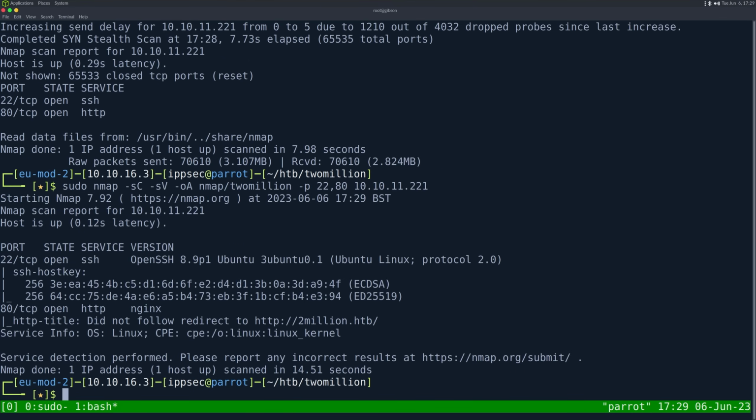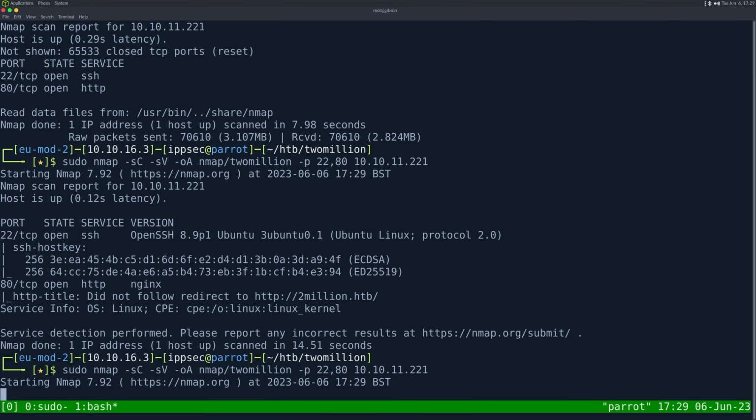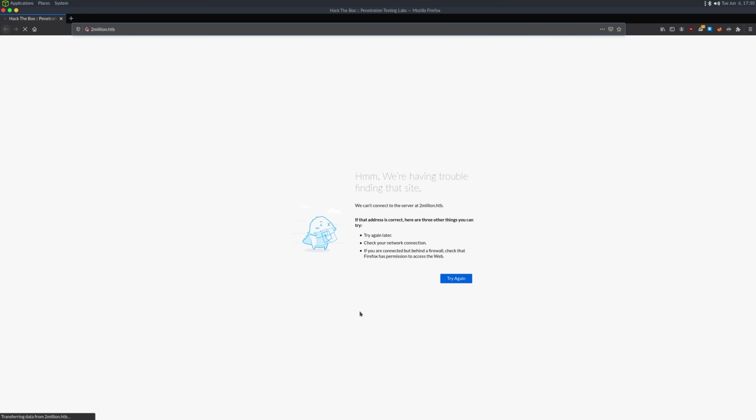The reason why I'm doing that is because some of the nmap scripts will only run if you have the hostname. The one in particular I'm worried about, that I've been bitten by before, is it finding .git for me. Because everything's redirected to 2million, it would try to go to 10.10.11.221/.git, redirect to 2million.htb and not find it. If I have the hostname there, then when that script runs, it would correctly go to 2million.htb/.git, and if it exists, it would find it, right? So let's refresh the page now that we've been there.